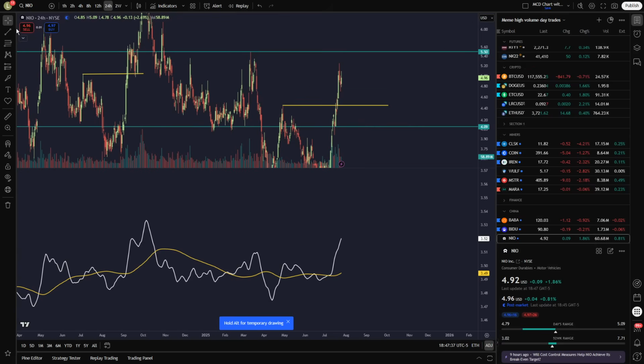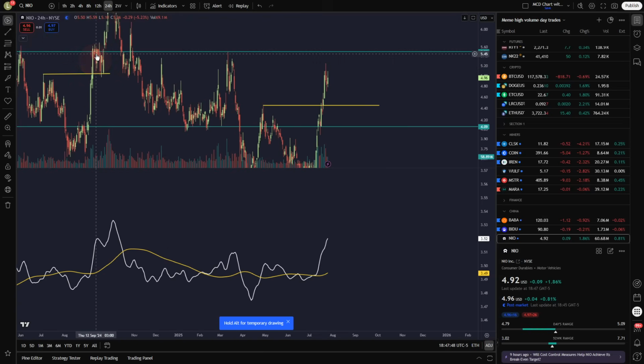Now, if you take a look over here, let's see if this works. I've got to use the wrong tool. Right in this zone over here, it ended up making what I would call a bull flag. Now, I think that's actually going to be forming right here. That's what I think is currently forming. There's a reason why I think that. I'm not just thinking that just because.